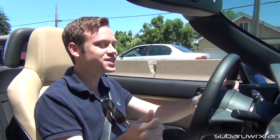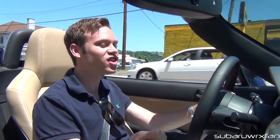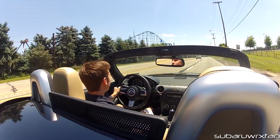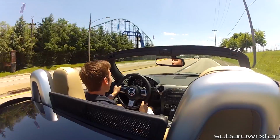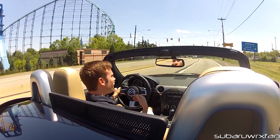The shifter in this car is very nice as well. It has a great, easy action, but it's not vague at all. It's very precise, but it doesn't take a ton of muscle like the BRZ does. The pedals in this car have great throttle response. I really have no complaints about the pedals. They're perfectly placed. Really love the way the pedals are set up in this car.